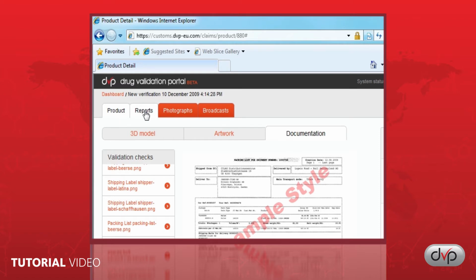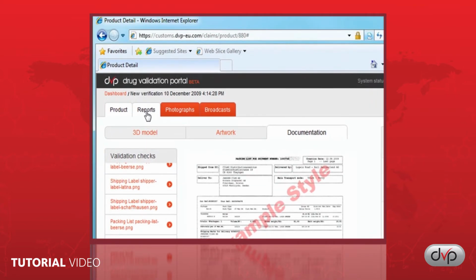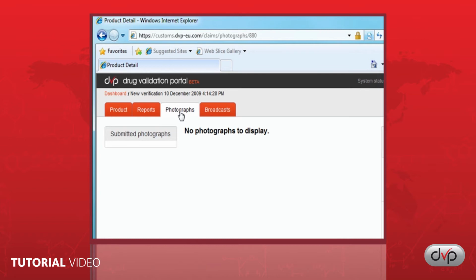At some point during 2011, it is our intention to release the DVP to other parts of the world. This is useful information as the report may tell you in detail about a consignment of this product that has been found and confirmed as counterfeit. By clicking the next tab along headed Photographs, the customs officer that caught that particular counterfeit consignment may well have uploaded images of what has been caught and show you why the consignment was suspicious.